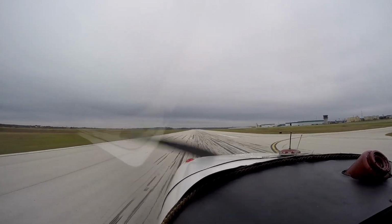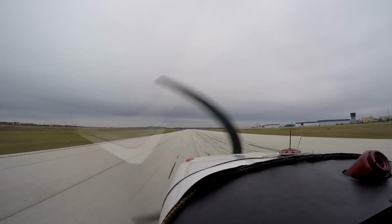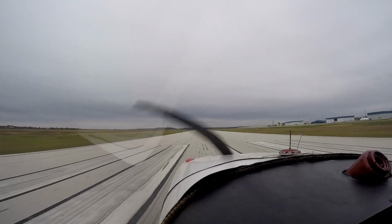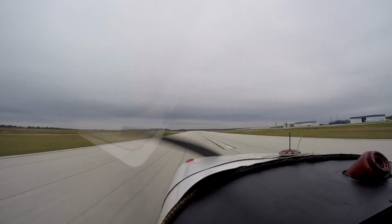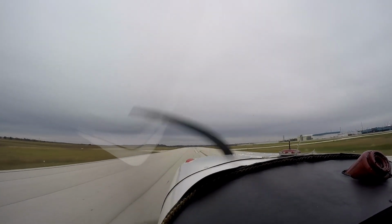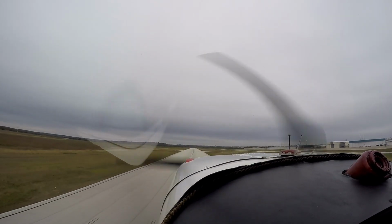If you're moving your rudder pedals enough and that front end is not moving violently, you're okay. The minute you keep getting this hard swing like this, feeling it in your back and everything, you're too long on the rudders. Okay? We'll go around and do that again.